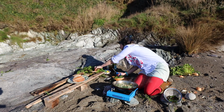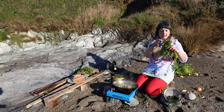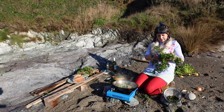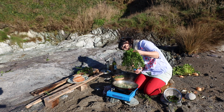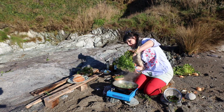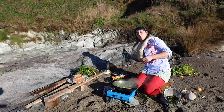Right, now we want some of our carrot tops. Nothing goes to waste. So I'm just going to snip some of these into the pan. Careful not to get any bits of grit or sand. Snip, snip, snip. Oh, yeah. Okay then, wine.